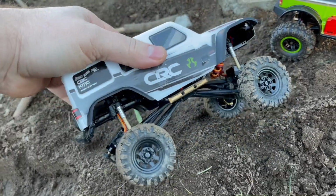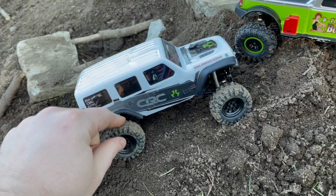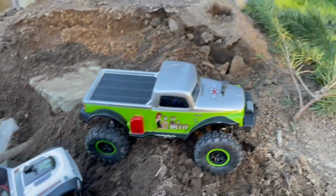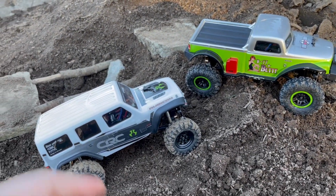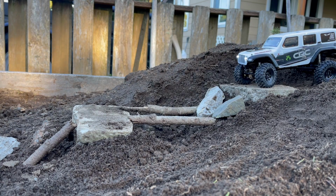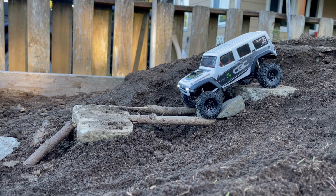It does have kinetic double barrel suspension, it does have rear steer, and it's got some pretty grippy tires that are now full of dirt and mud. I had people guess yesterday which one they think was going to do better. We're going to find out today. Let's run the Jeep. This has rear steer and the kinetic double barrel shocks, so it's a little more modified than Betty. Let's see if it can make it through this course just as easy, or easier, or worse, who knows.